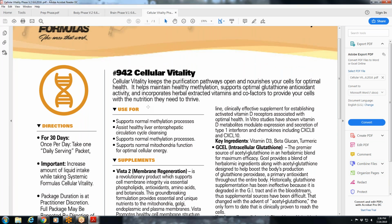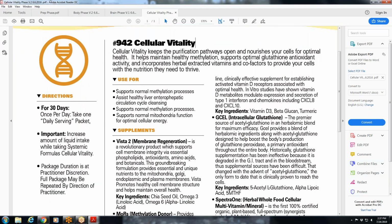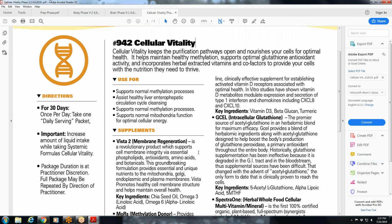So, all right. I'm going to go a little bit over the Cell Vitality phase just to give you an idea of what's in here. And this is something you can really use anytime. You don't necessarily have to go through a detoxification protocol to use Cell Vitality. This is just going to feed the cells the nutrients they need. So if you have somebody that's already fairly healthy and they just want to optimize their health, they're not looking to detox in any way, Cell Vitality is a great way to just get them the nutrients that their cells need. So keep that in mind.